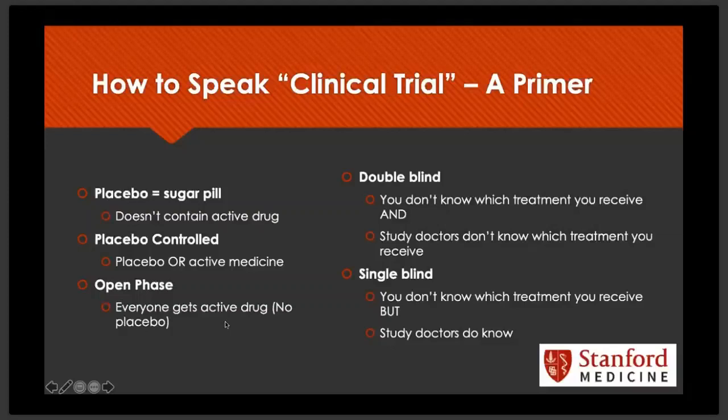Another type of trial is a double-blind study. The double-blind studies really are the gold standard for clinical trials. The gold standard is a randomized, double-blind, placebo-controlled study. That means that at random, so we don't like flipping a coin, you can be assigned to either receive the study drug or receive a placebo. The participant does not know which treatment they get, and study doctors don't know which treatment they get. And then at the very end of the study, all the data is analyzed.